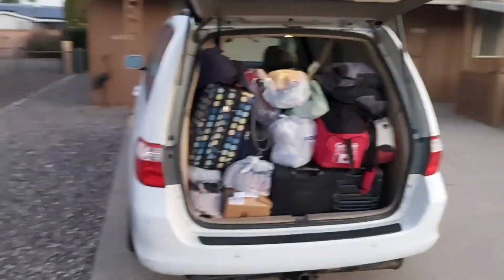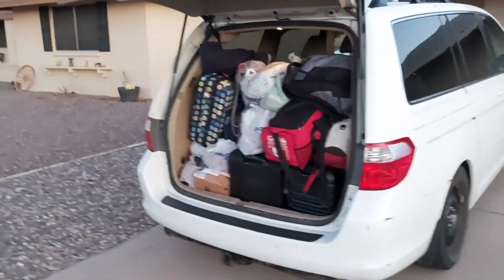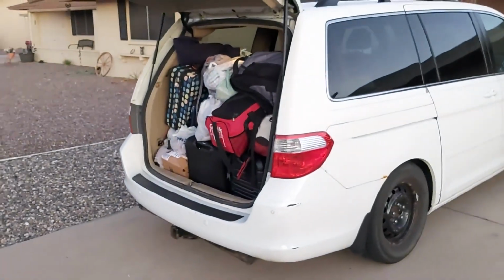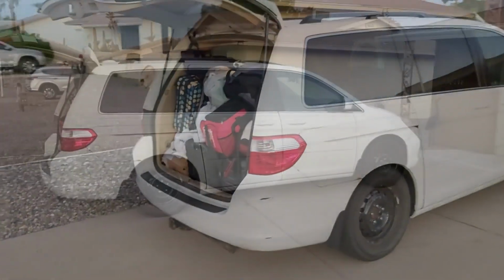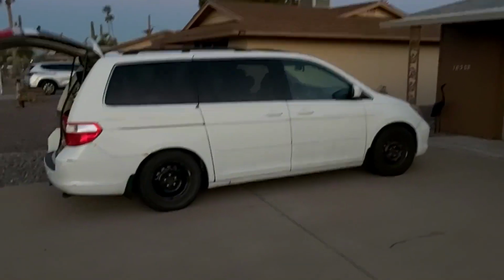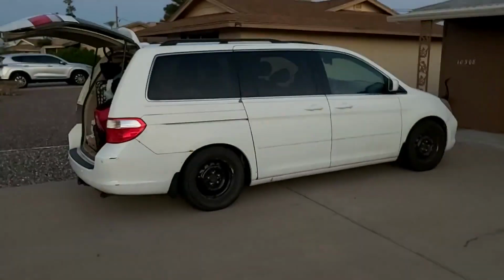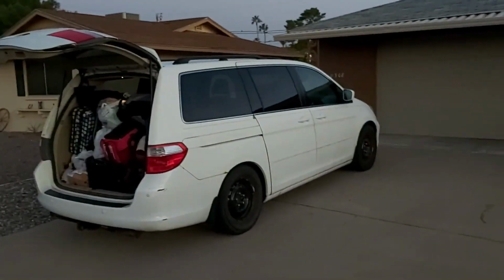Fully loaded with all our gear in the back right now. So there you can see us trying to get ready to head out now to go back home and make the trip back to Canada. We're going to take a few days to do this. If anything interesting happens, I'll be sure to film it, but the next time you guys see me, we might be back in Canada in the snow. So we'll see you all in a minute.